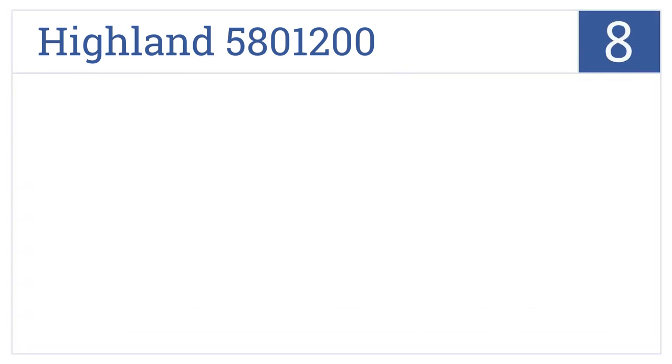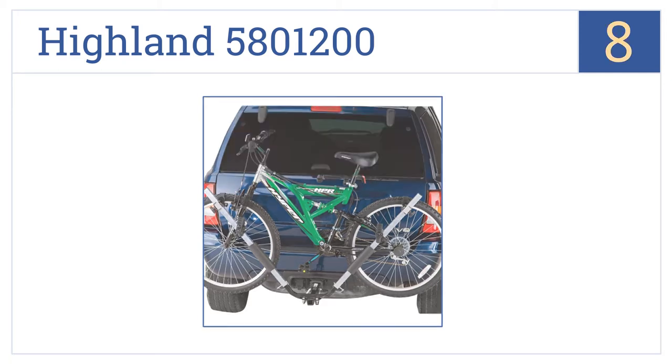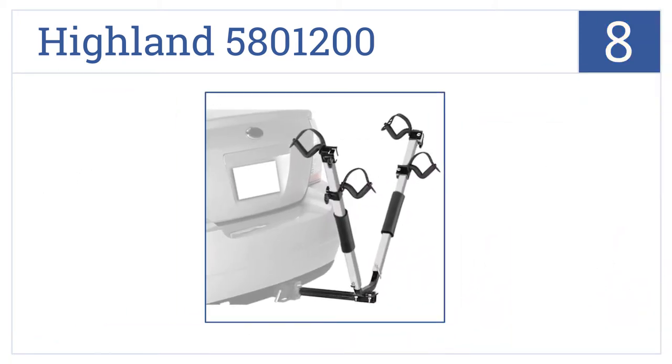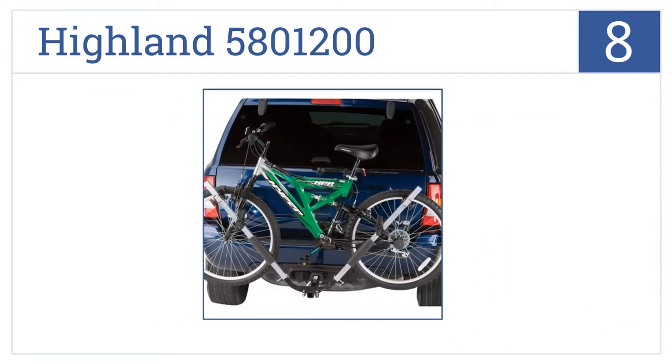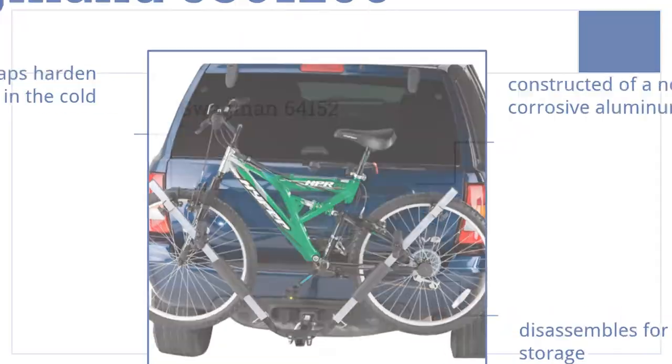Starting off our list at number 8, the lightweight Highland 580-1200 is designed to fit perfectly on receiver-style hitches and prevents any damage to your bike by clamping onto the tires, not the frame. It's constructed of a non-corrosive aluminum and disassembles for easy storage. However, the rubber straps harden in the cold.